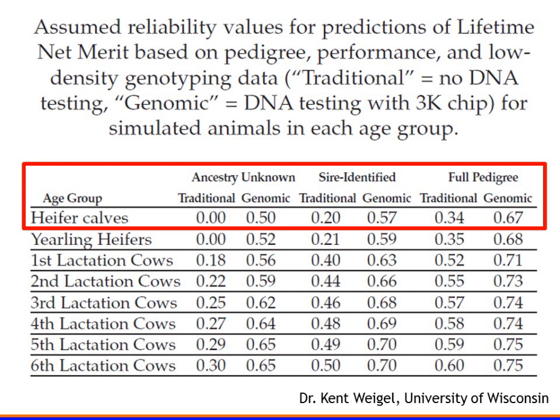And in case you know the full pedigree, so you know the sire as well as the dam of your calf, you can make a decision based on 34% reliability. And in case you do the genomic testing, it increases to 67%. So the takeaway point is, as the amount of information increases, the reliability increases and you make better decisions.